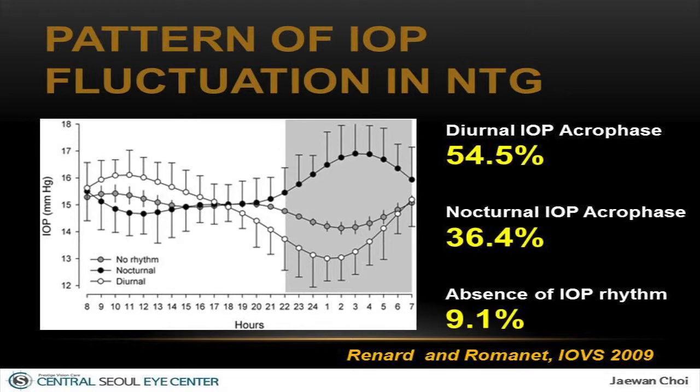Research in IOVS revealed that about half of the NTG patients showed their peak IOP during daytime, whereas others showed their peak IOP during nighttime or no specific pattern.